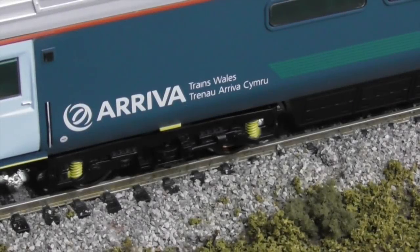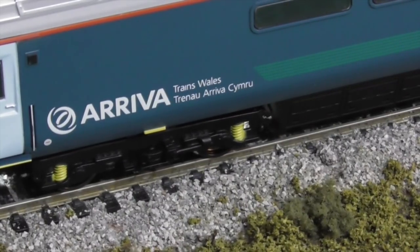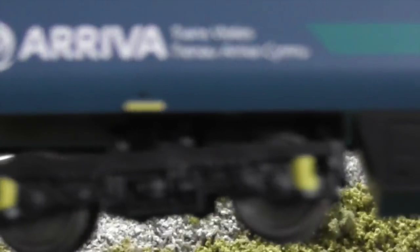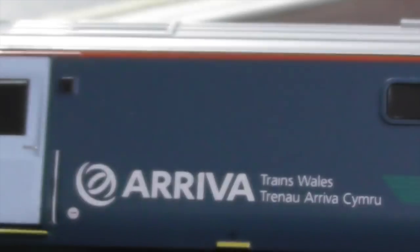So this is unweathered. Eventually all the stock on the layout will be weathered. So you can see the details in the bogies there, if I bring it closer to the camera. So it's excellent detail. The livery. Hornby have done quite a good job on this really.